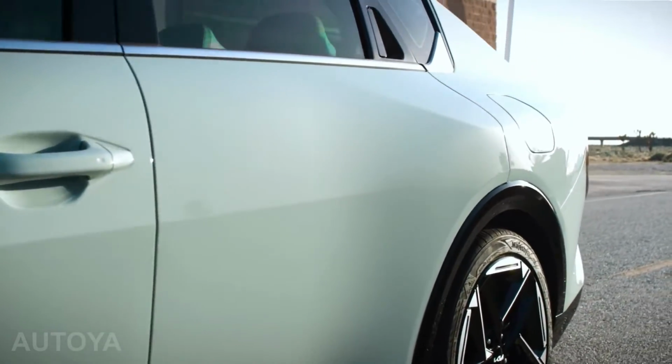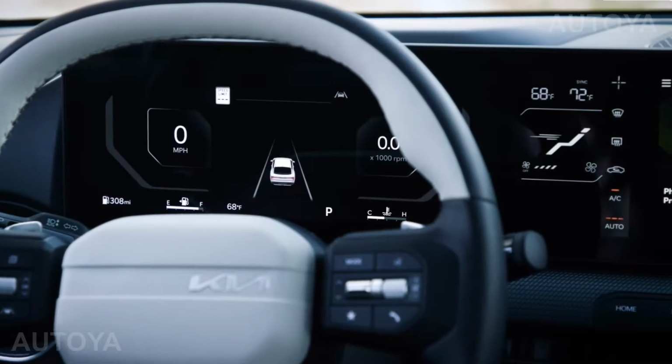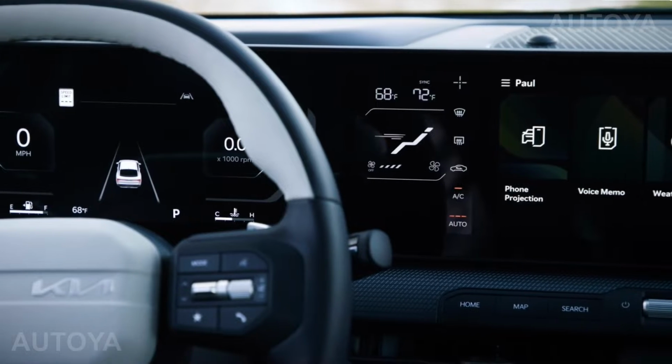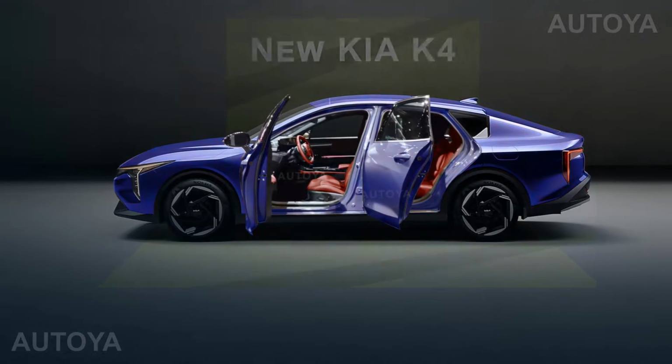Let's take a look at the interior of the Forte 2025 and check how the new model looks with different colors in our illustrations before the official online configurator becomes available.